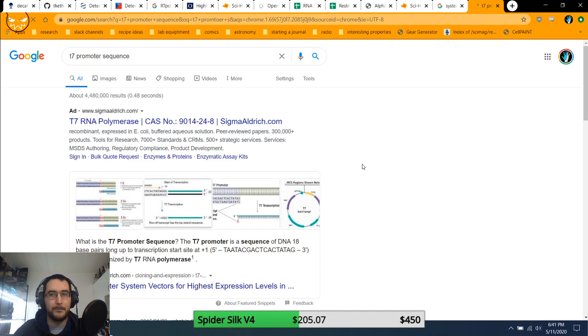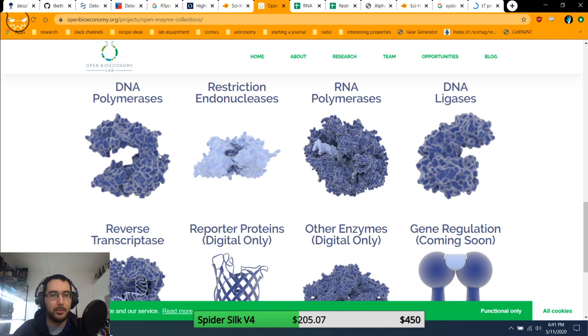So one of the other reasons that I'm interested in this open enzyme collection is my lab partner, Festa. I just got this, in theory. I think she got the entire collection. I'm not sure. I don't know what Keone sent her. I think it's the entire collection. And if it is the entire collection, that means this enzyme is in there.